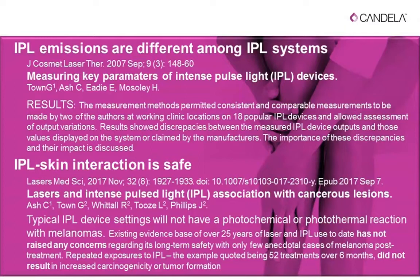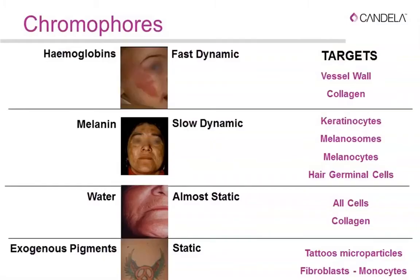Again, concerning the safety, is the IPL technology safe? According to this paper published recently in Laser Medical Science, laser and intense pulse light association is safe concerning cancer lesions. So no worries about it.